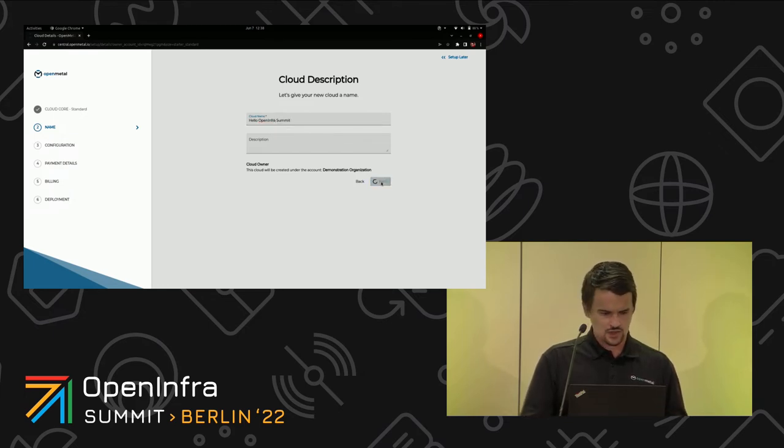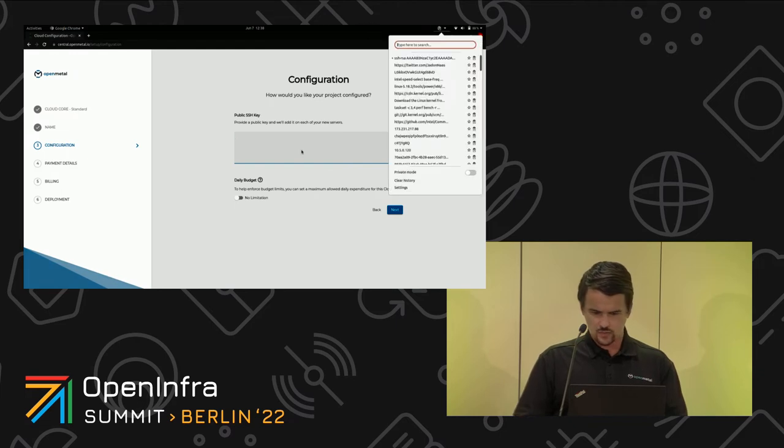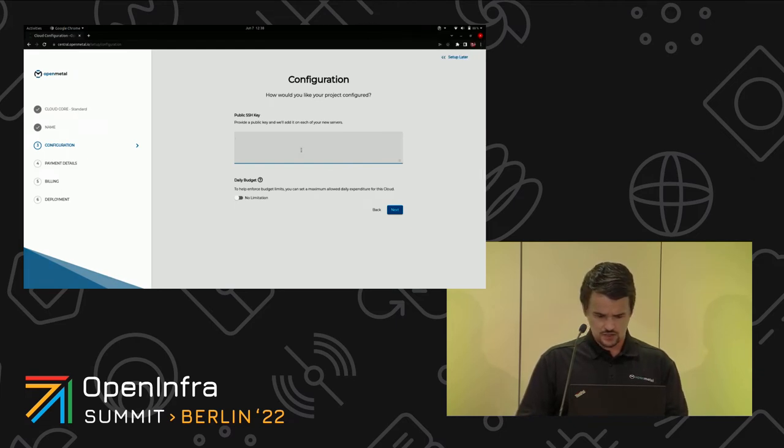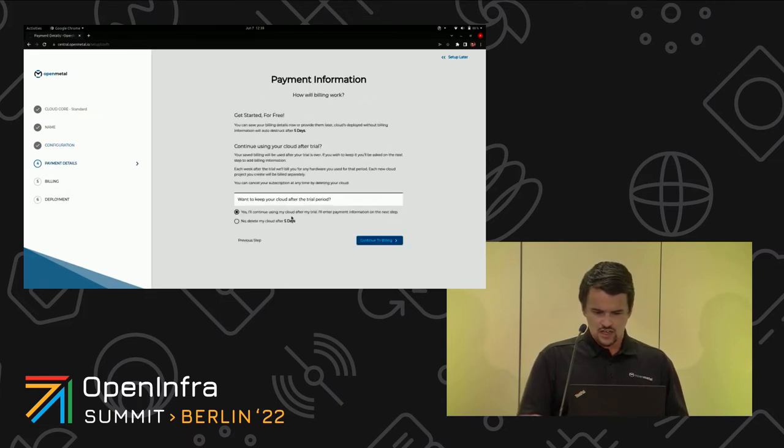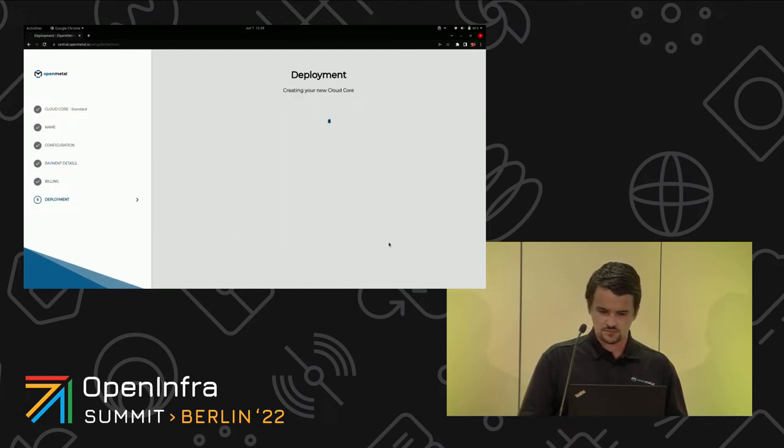Go ahead and give it a name. We'll give it a public SSH key. So this cloud is going to spin up three boxes. They're entirely dedicated to this cloud. They have their own control plane. You have bare metal access. That's why we have to put this SSH key in. We do have a trial system, so you don't have to put in a credit card if you're approved for that. And there we go.